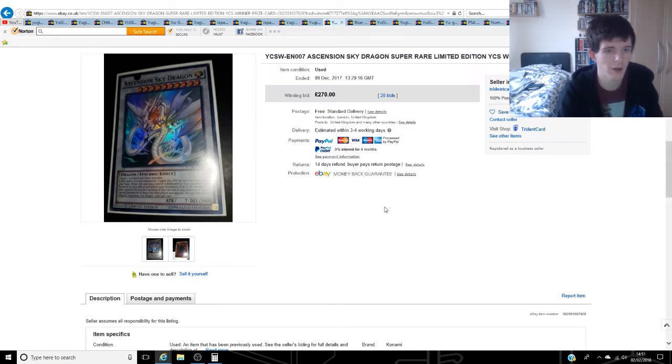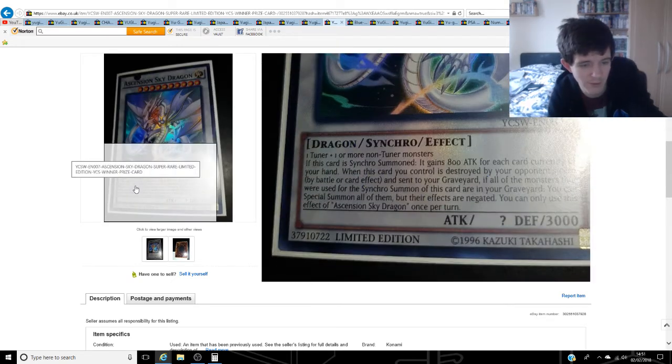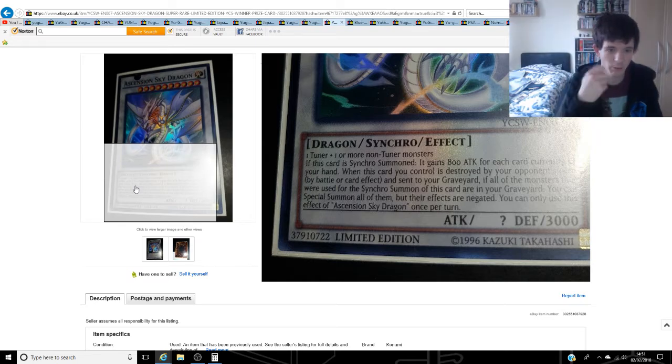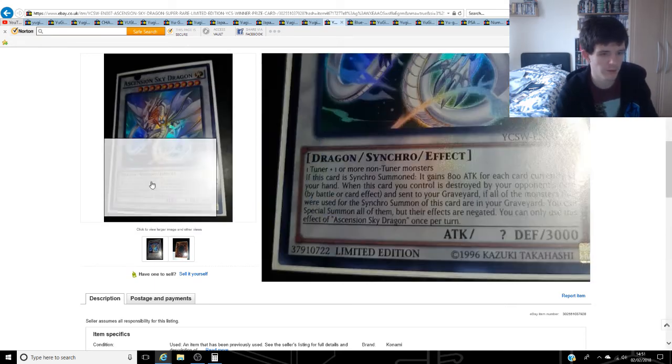So it's a super rare limited edition. So there you see, if you see a limited edition card, do pick it up, if it's worth the price. Some of these you can pay up to £20–30 to get £200 back, for example. But most of these you wouldn't pay more than 15–20 quid.